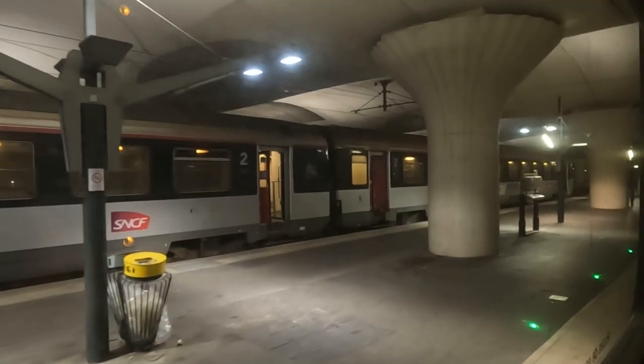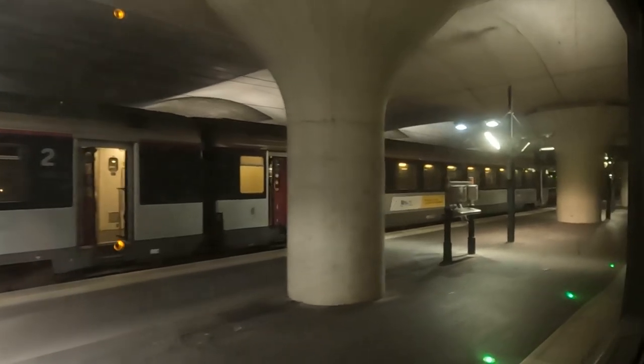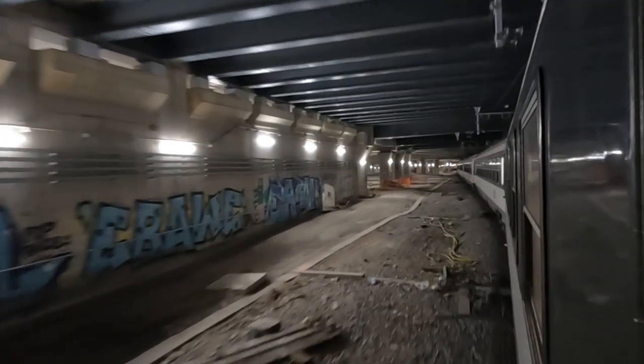It's 10 minutes late, but we are on our way to the Mediterranean Sea. We pass by several RER stations before reaching the outskirts of Paris.